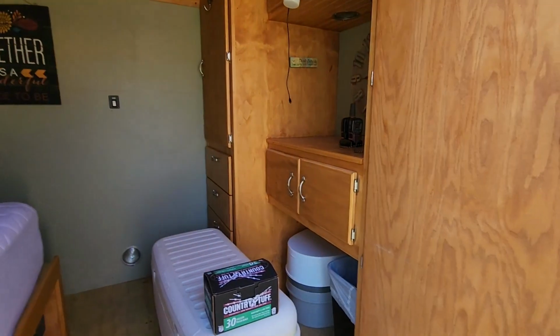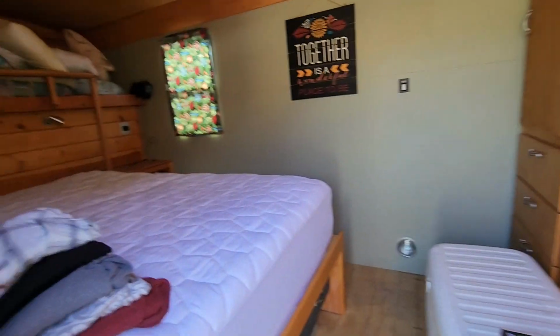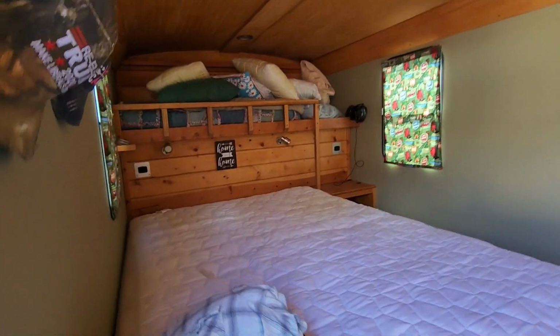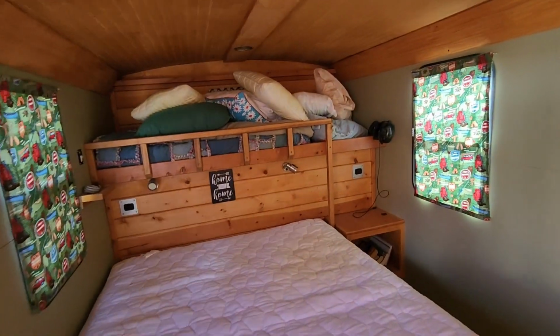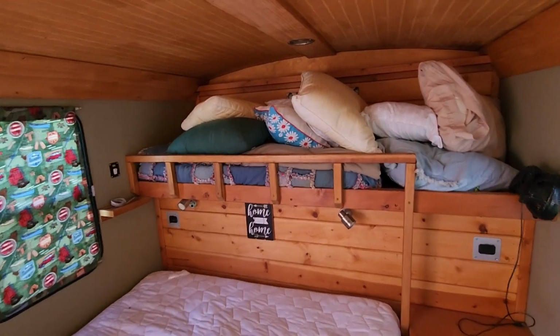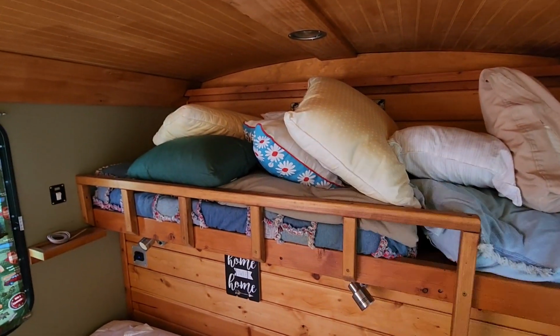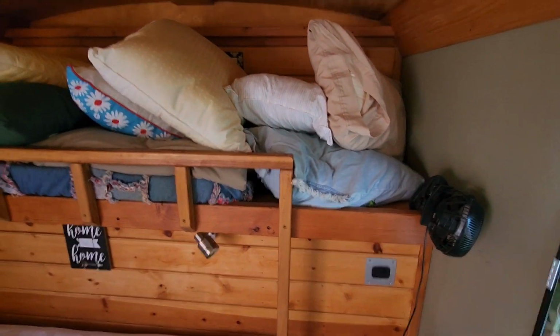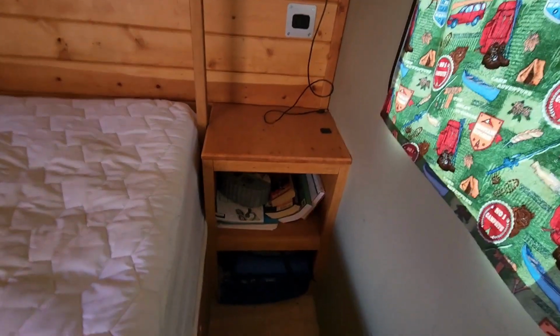The bed's not made yet because Kelly's got all the linens inside, giving everything a wash. But here's the inside of the tramper. There's a bunk bed up top for our granddaughter Ramona. Right now we have our pillows up there, but this is her bed. And then the nightstand here doubles as a ladder to get up onto there. And then I got books and stuff down there.